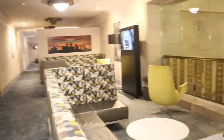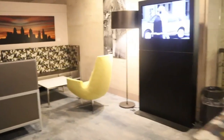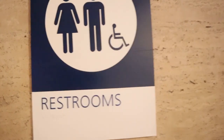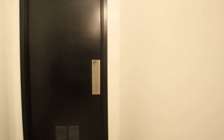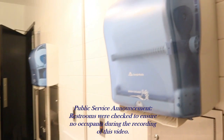Moving along, as I mentioned, there are different seating areas in this area. Now, another perk that comes with this station is you do have a private bathroom up here. The men's and women's restrooms can be found behind this door, where you have the men's restroom here, and we're going to go over here and take a tour of the women's restroom. In the women's restroom, here you are.